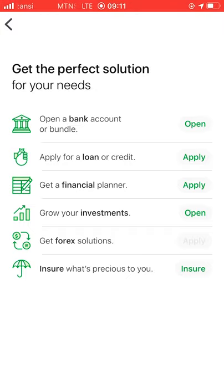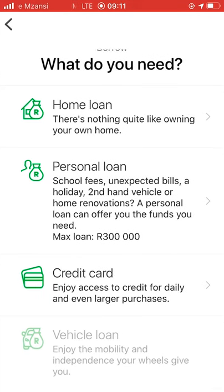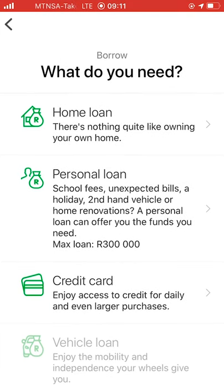Get the perfect solution for your needs. Open a bank account or bundle. Apply for a loan or credits. Yes, we want to apply for a loan. Press apply. Yeah. Borrow. What do you need?